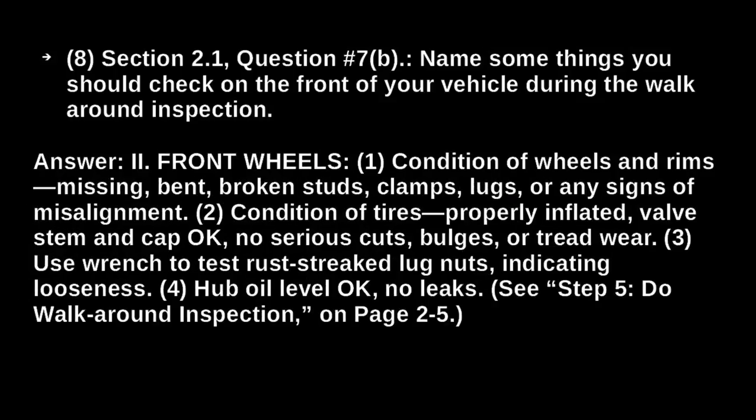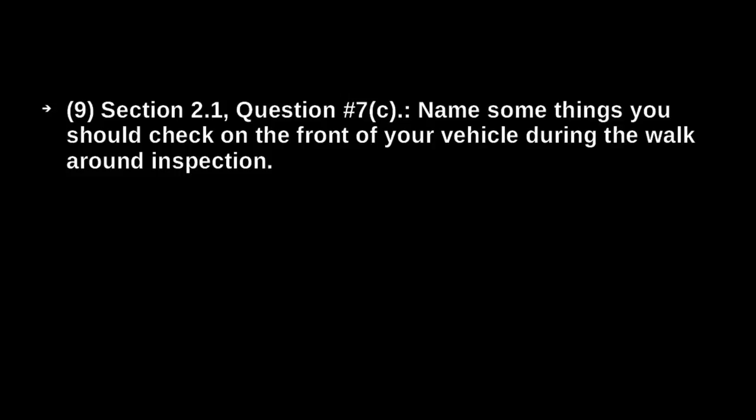Condition of wheels and rims. Missing, bent, broken studs, clamps, lugs, or any signs of misalignment. Condition of tires. Properly inflated. Valve stem and cap okay. No serious cuts, bulges, or tread wear. Use wrench to test rust-streaked lug nuts, indicating looseness. Hub oil level okay, no leaks. Continued.